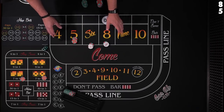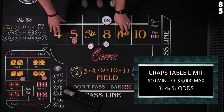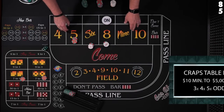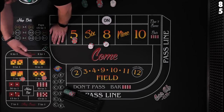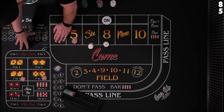If you're new to the game, the table minimum tells you what every bet has to be. This table, I'm assuming it's a $10 minimum. So no matter what bet you make, it all has to be at least $10. Now that doesn't apply to the prop bets or the bets in the middle of the table. Those will be under the table minimum. Typically, it's always going to be $1.